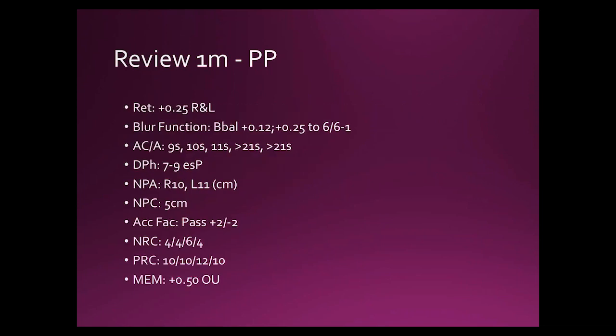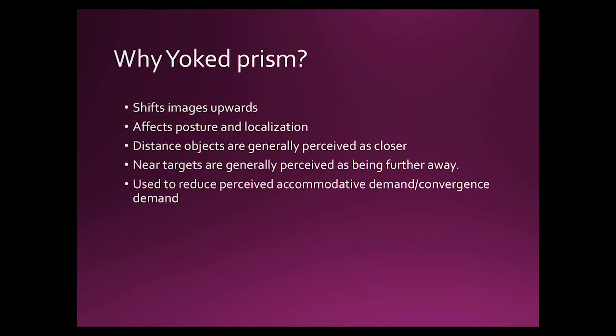So there are the patient's BV results. They had a little bit less ESO there. Now, these are all results when they were unaided. So the goal is that you're comparing like for like. We were getting a better MEM unaided. Once again, it was starting to look a little bit more natural there. And I didn't do any VT for that patient at all.